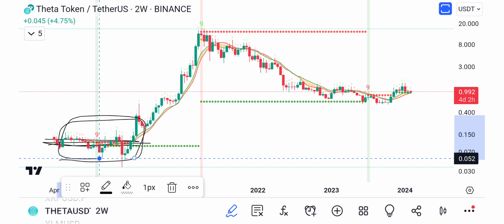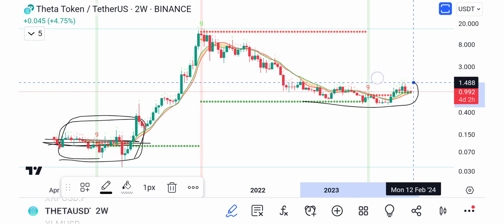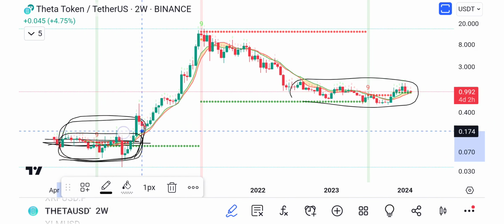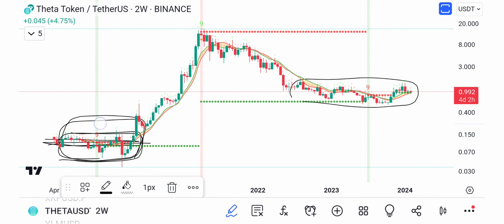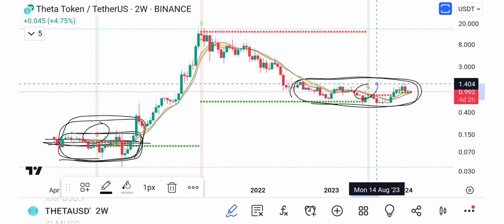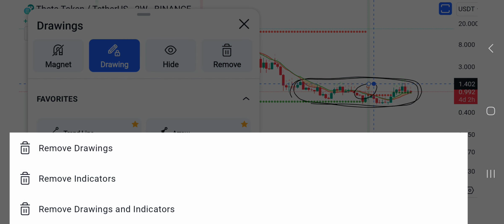I can't tell you when is a good time to invest or when to sell. I'm not a financial advisor, but I'm telling you what I'm doing. And what I'm doing is I'm accumulating in here. Because if you look here, what do we have? We have a sideways base. What else do we have? We have a 9 buy right in the middle. What do we have here? We have a bigger sideways base. What do we have? A 9 buy in the middle. Look at that. So let's take everything off the screen here.